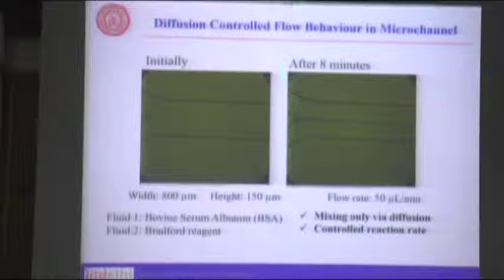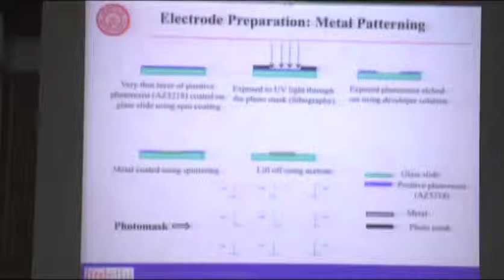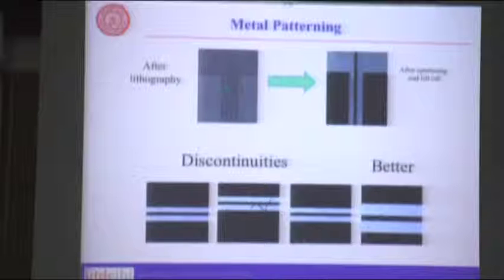Okay, so that's what we have done, and then we have done some other colloidal behavior and formation of some color here, which we did with bovine serum albumin, BSA, and Bradford reagent, which is well known, to see that it maintains the interface. Okay, then we do the metal patterning with the anode and cathode. I talked about it already. We do metal patterning using just positive photoresist. The negative photoresist was used to make the channel, while positive photoresist was used to make the metal patterning on the channel, and we get this channel, and of course now you have a real one, but you can see some spots.